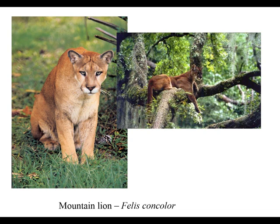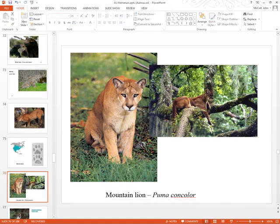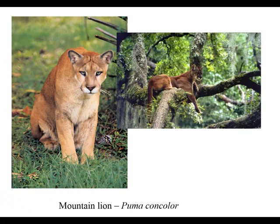Actually, that's wrong, and I'm going to go ahead and change it while I'm thinking about it. They used to be Felis concolor, but they're no longer. They're now Puma concolor, which also is one of the many common names that this animal goes by.